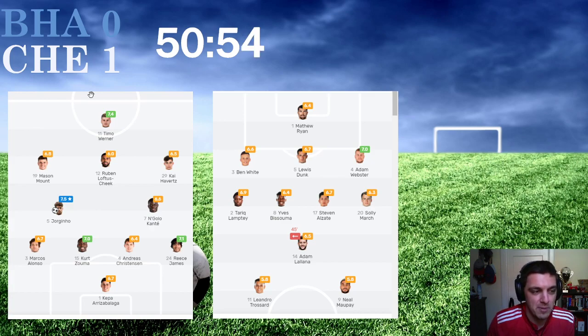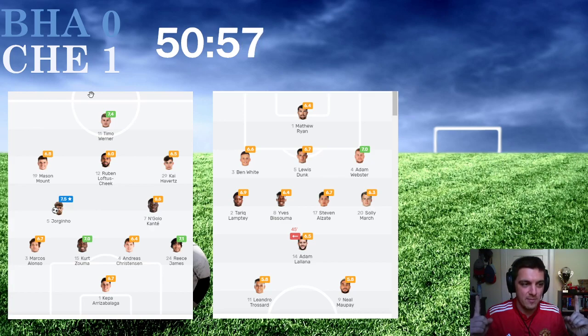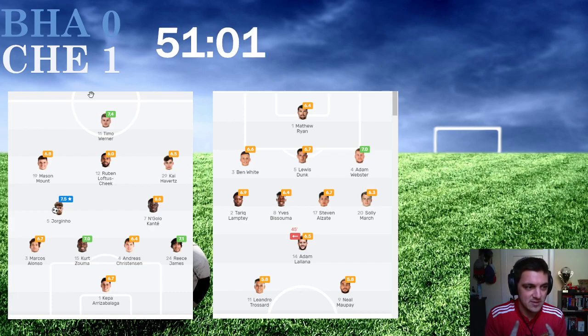So I kind of expected to see either Mount or Havertz, who are a little bit more creative, tuck inside, maybe switch with Loftus-Cheek, kind of have this sort of rotation going, because Werner is also a very dynamic player. He can make runs in behind, he can come back for possession, he can pretty much do it all, I would say. Super, super dynamic. So I expected to see a lot of rotation coming from Chelsea's striking four basically, and I really haven't seen it.